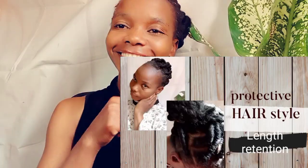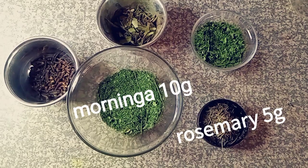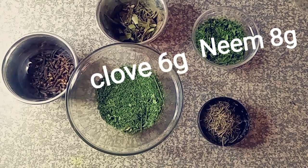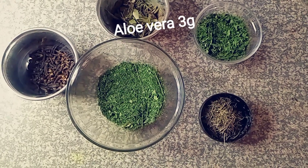So I've been in a protective hairstyle for 1 month and I'm super excited because we have achieved our goal of less manipulation of hair. So I'm celebrating because I've managed to keep this hairstyle in for 1 month. So we are going to use some herbs which promote hair growth. We're going to use some moringa, neem, rosemary, aloe vera, and some clove that promotes hair growth.